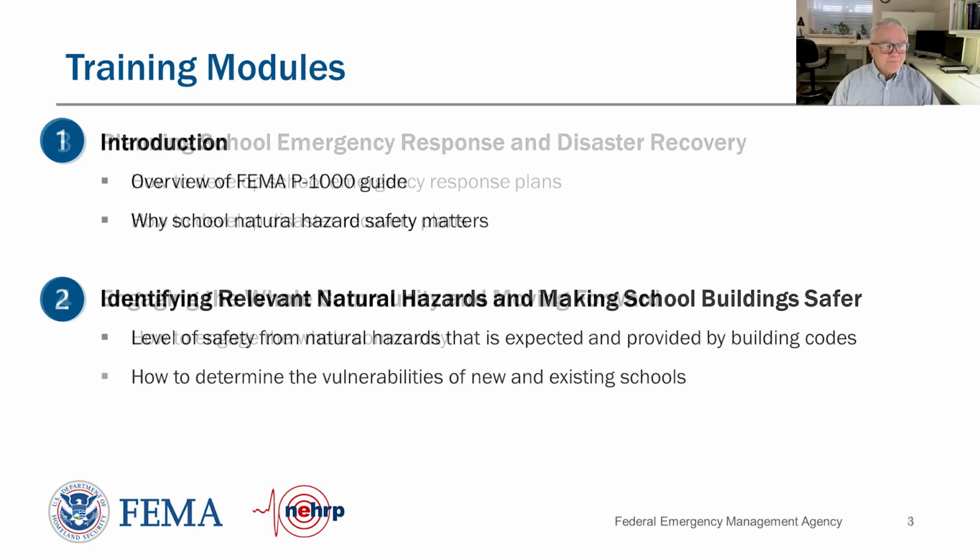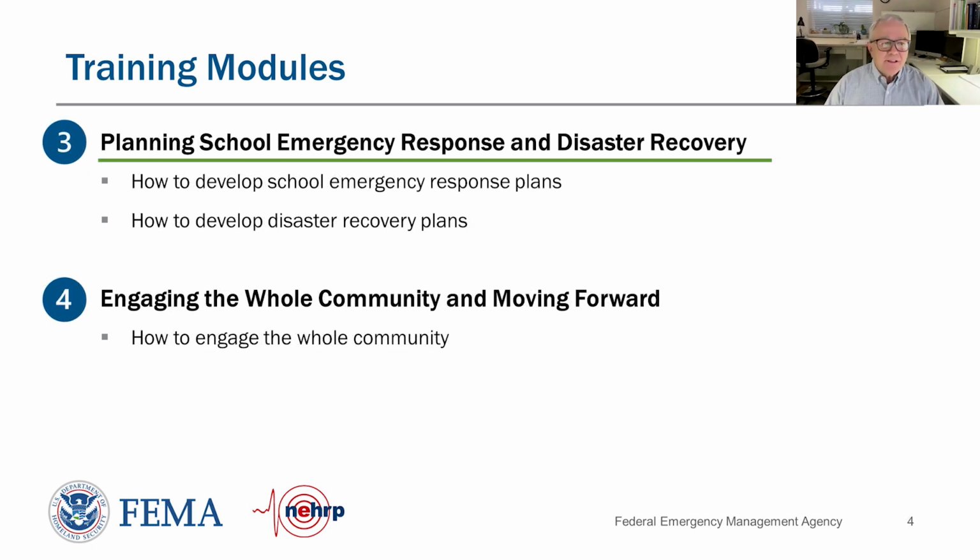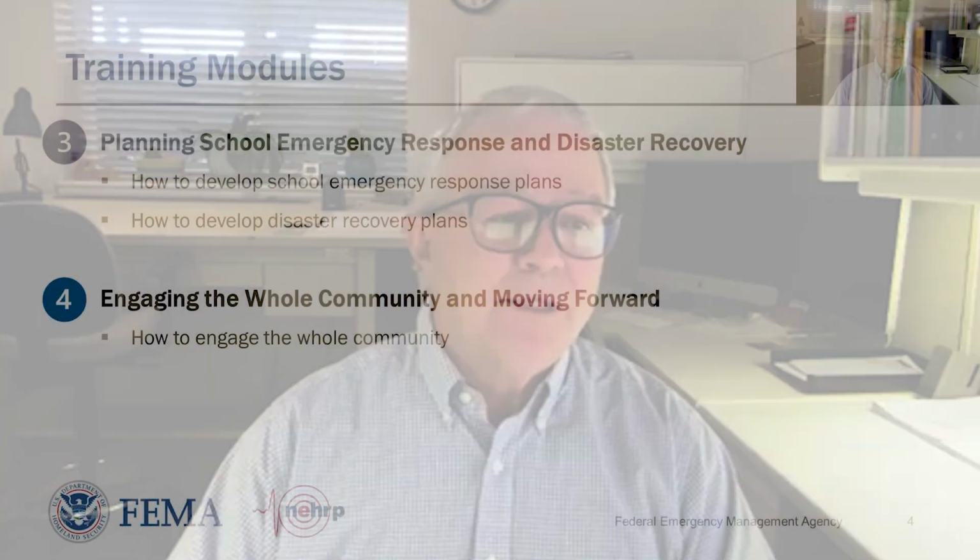In Module 3, Planning School Emergency Response and Disaster Recovery provides an overview of the purpose and description of the recommended process for developing an emergency operations plan. We'll also cover important aspects to consider while trying to get students and staff back into school buildings.